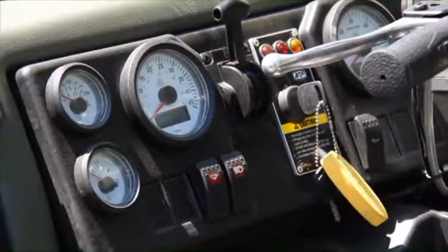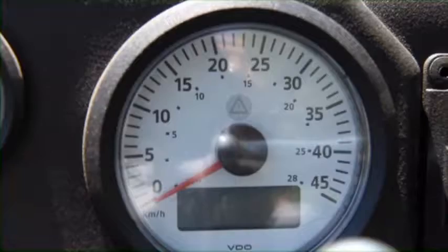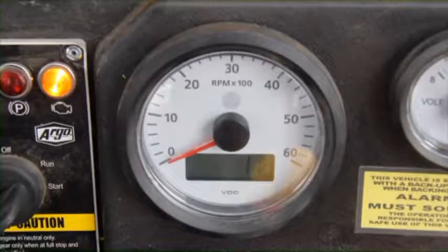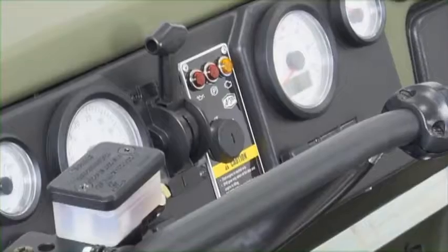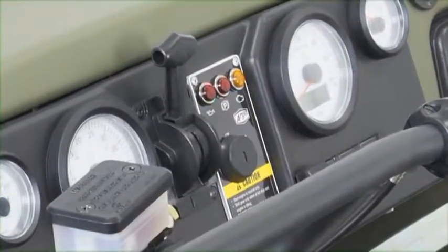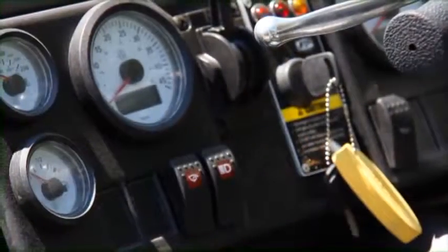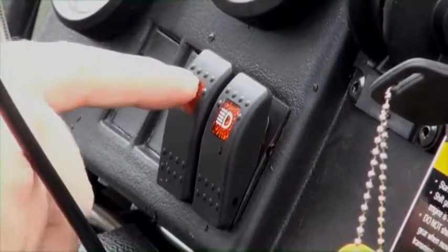The instrumentation package is visible from any driving position and includes fuel level, speedometer, tachometer, coolant temperature, voltmeter, digital hour meter, and odometer. Warning lights include check engine, park brake on indicator, oil pressure. The instrument panel also includes the high and low shift lever and ignition switch. Light and accessory switches are easily added via pre-located positions within the panel.